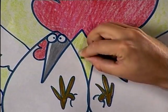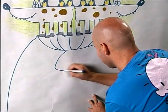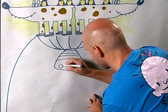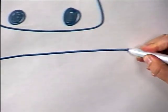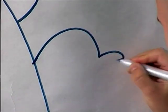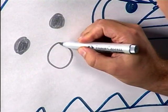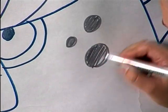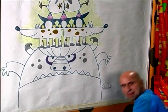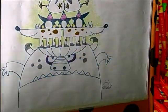Finally, I have a huge idea. And the huge idea is to draw a huge monster that all the animals can be standing on. Big teeth, big arms, big spots, and big horns. What do you think? Enormous!